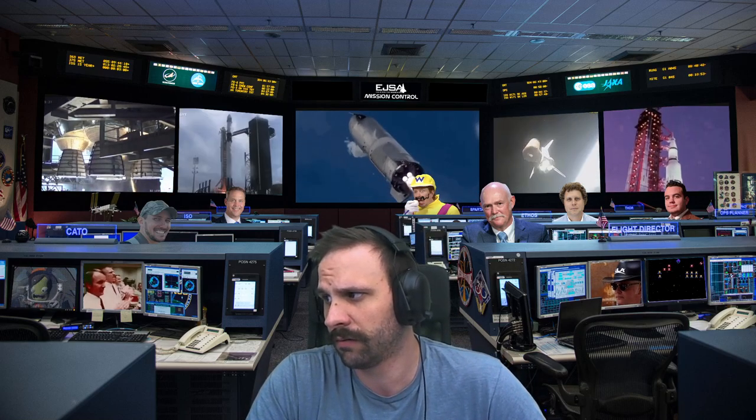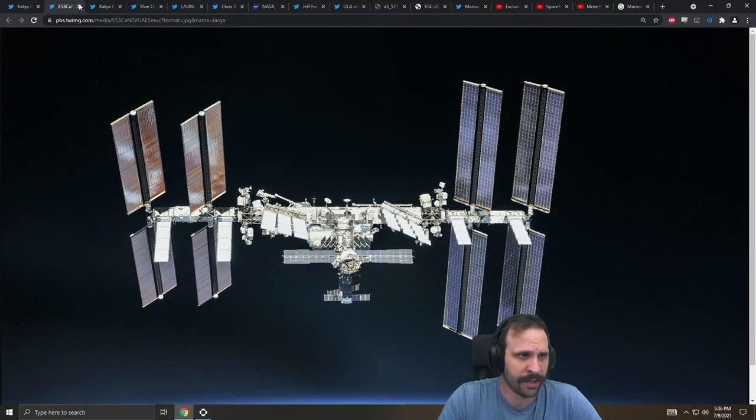And also, at the station, some of the components on this station are over 3 decades old and have been in space for 20. All right. Anyway, back it up over here.